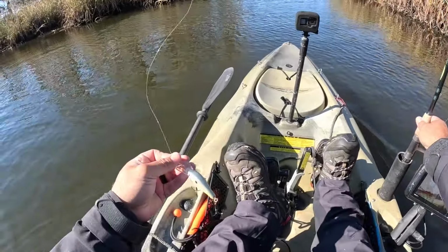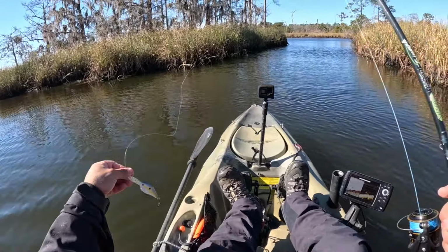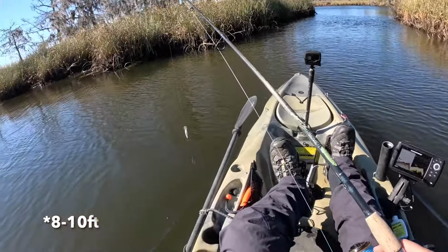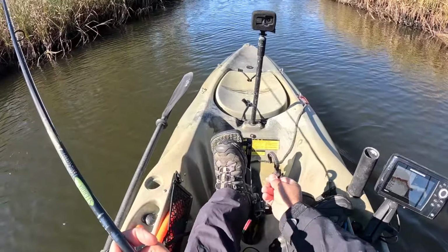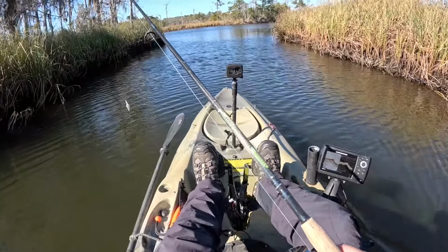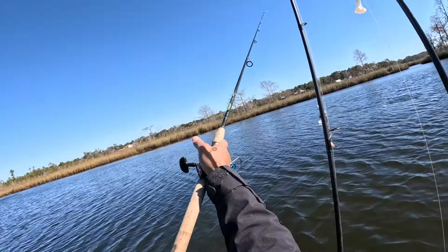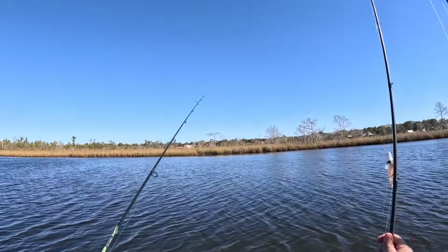All right, y'all. Gonna try something different. Got this crankbait. I want to say he dives about 8 feet. It's my guess, 6 to 8. I'd have to look it up, but I've had that in my tackle box for a while and rarely throw it. So we're gonna give it a shot today. Let's throw this guy out back. See if it'll do anything for us back there.